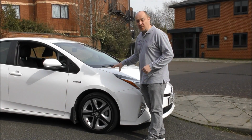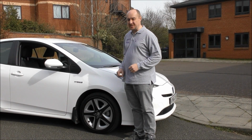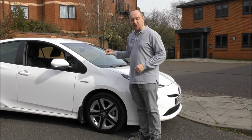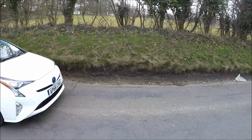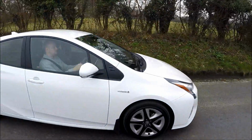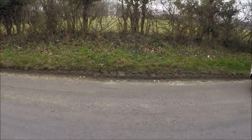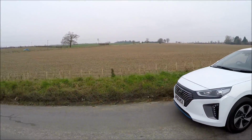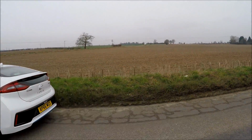This also comes with a 12-year corrosion warranty, although you only get 12 months roadside assistance. However, you do get 3 years paint and rust cover. So the Toyota Prius uses a slightly older battery technology in the form of nickel metal hydride, whereas the Hyundai Ioniq uses a lithium ion polymer battery, which is a newer technology.